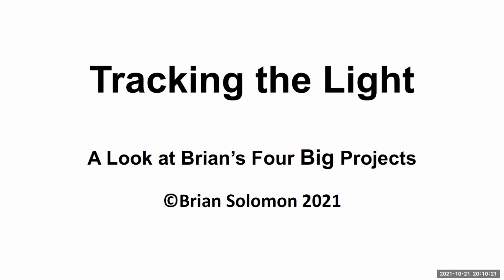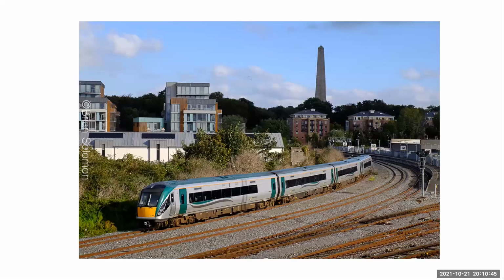The 4 big projects are the Boston and Albany, which is still ongoing; the Southern Pacific Donner Pass, which I haven't been to in a while; Irish Rail, which is still ongoing; and Conway Scenic, which I just really started with. We're going to look at each one of these, and that spans from 1978 to about 3 days ago, so we'll have a nice span of time. We're going to cover a lot.